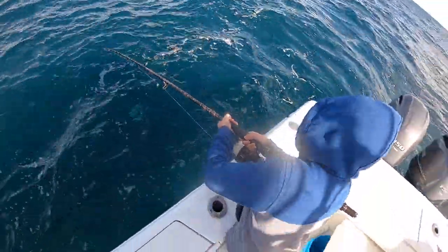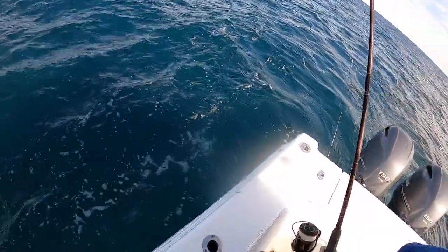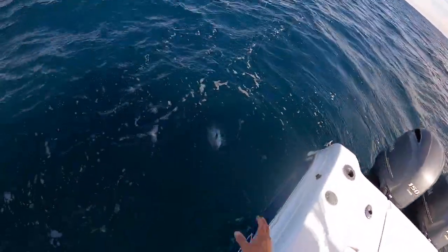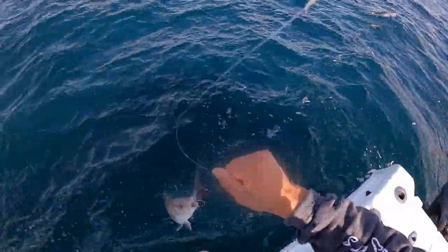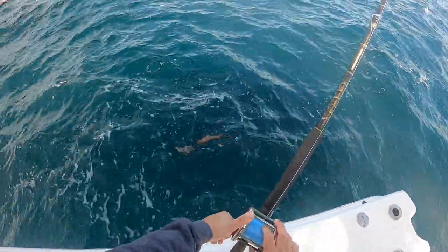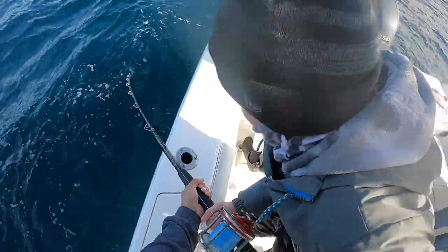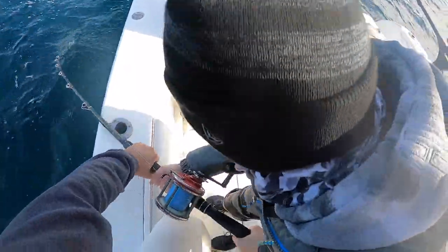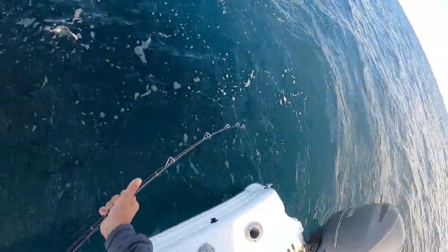Bruiser, Almaco. Woo! Couple more cranks, you got him. Nice. Almacos and beeliners are on fire. Double legal beeliners. Oh, there goes one. Okay, you gotta turn the handle. There you go. Keep just turning the handle.